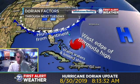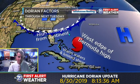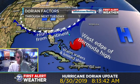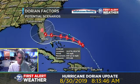It's going to be that high pressure system and how strong it is and how quick it moves east out into the Atlantic as that ridge builds. The quicker it moves east, the quicker Dorian can get up north. The stronger it is, the stronger the steering flow. So we do look to see a weaker flow for Dorian.